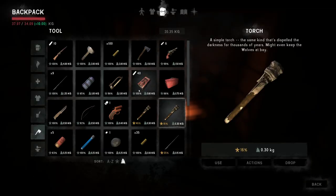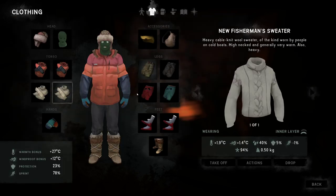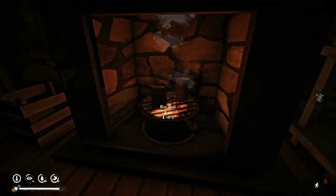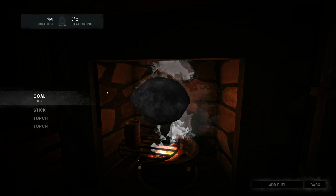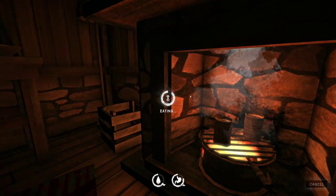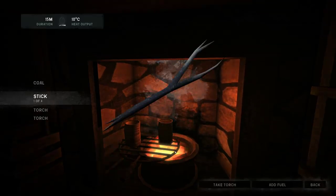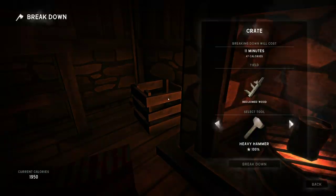Anything funny I can do? I guess we can repair the mitts. We better do another leader. And yeah, I knew I had a piece of venison. Something is sapping my energy. Let's see how much fire would we have left. Okay, that's enough to do one more. And let's break this thing down.